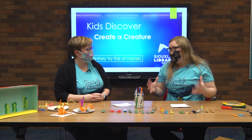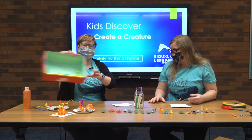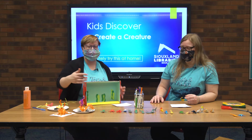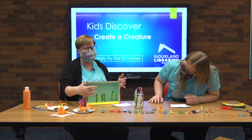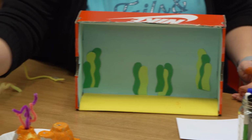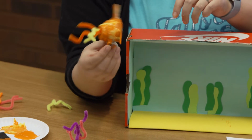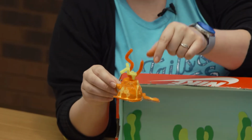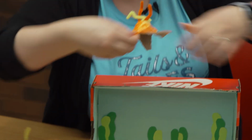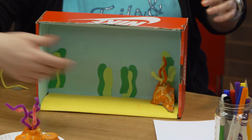So we're going to create our own creatures now, and it looks like you have an awesome start on an ocean habitat. Yeah, so I made a little diorama out of a shoebox and some construction paper. Got some blue for the background, some sand, seaweed. I love it. And then to give it a little extra something, I cut up some egg cartons and painted them just to give them some color. Then I poked holes through the top to put little chenille stems in to make coral reefs. Ooh. I thought that would look good. Just putting some in the corners here, and then I'll put another one in the middle too.